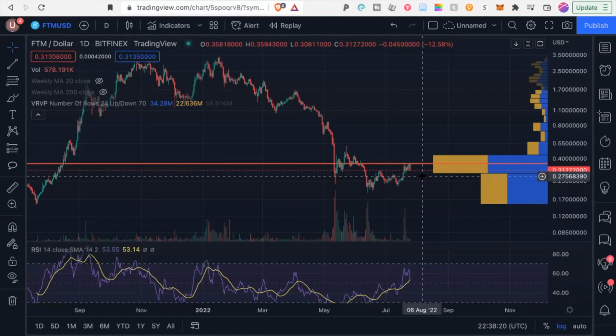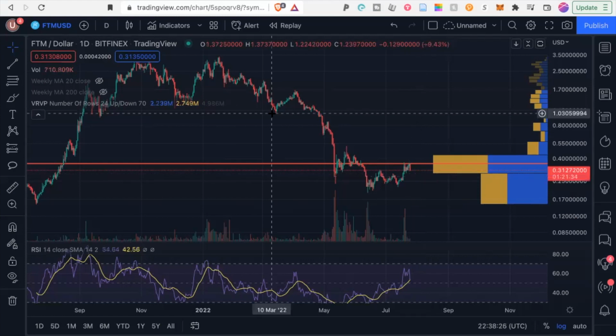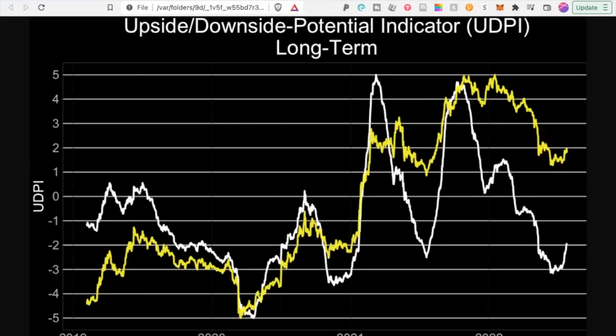So let's take a look at the risk profile for Fantom. Let's see what the UDPI is saying about this. We're going to first take a look at the long-term upside downside potential indicator. This is, as I mentioned, a risk indicator that's designed to tell you how much upside potential and downside potential are realistic for an asset at any given point in time.